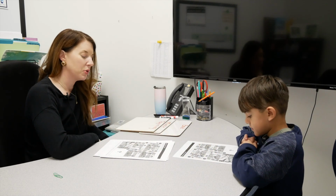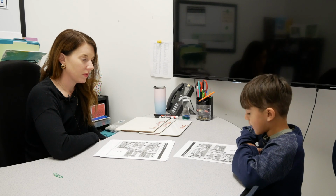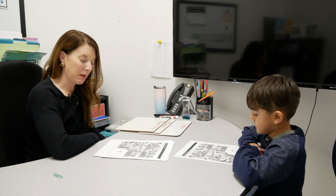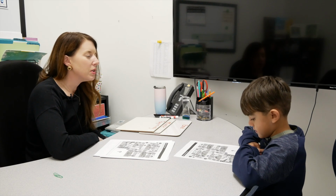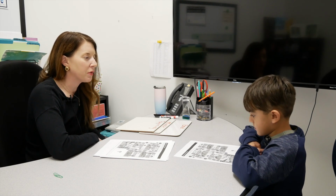And then what happens in picture 4? They hang it up on the tree. So number 5 has a question mark. So what do you think will happen in picture 5?